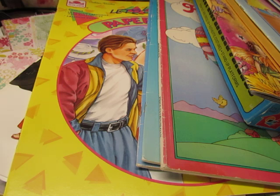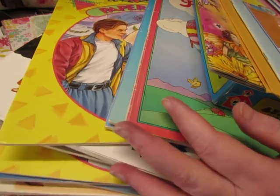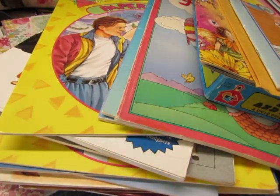I signed up for a swap on Junk Journal Junkies, which I haven't done in a long time because I've been busy with custom orders and journals for my shop, and I still have custom orders to do, but I could not resist this swap. It's a paper doll journal.